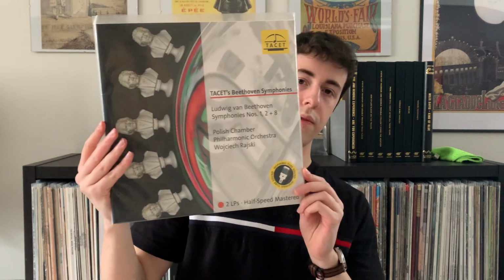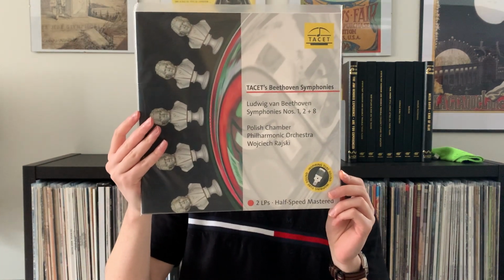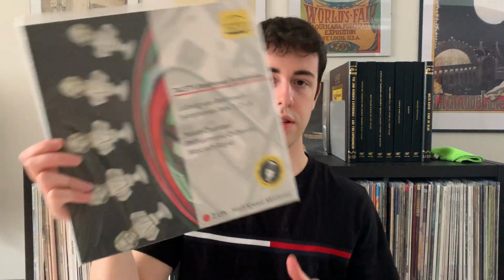They're not impossible. And then the third one that I have is Beethoven's Symphonies 1, 2, and 8, the lesser known ones, but still sounds great. This one's 2 LPs. Also on the back, the ones that I do not own are Beethoven Symphonies 3, 4, 5, 6, 7, as I just showed, and 9.